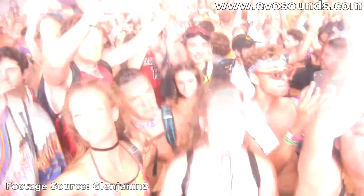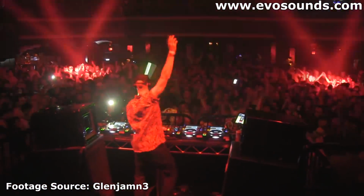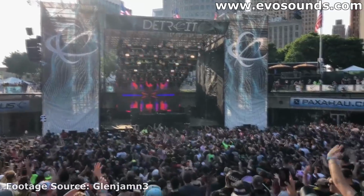But here are a couple of examples of the Fisher drop. And I'll try and put some live footage of him doing it live so you guys can see what I'm talking about. Chris also has his own very unique way of doing this, where he has this kind of squarish sound that automates, kind of pitching up, and it kind of has a cutoff.